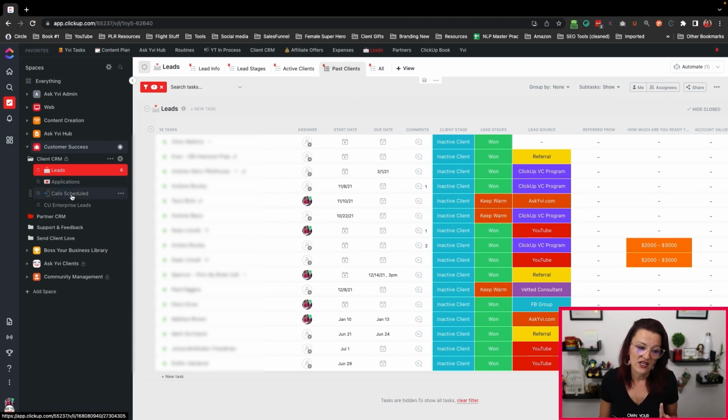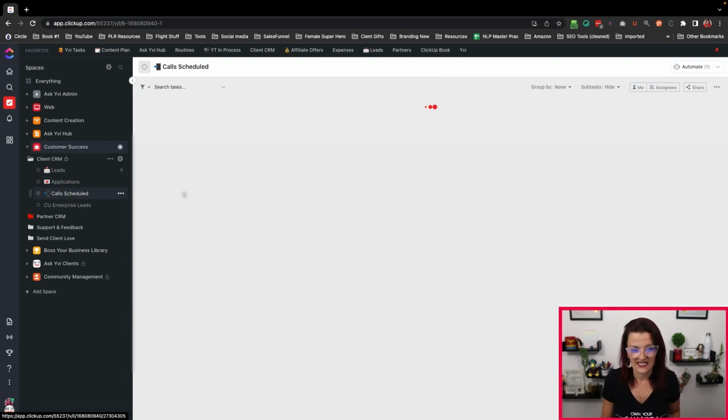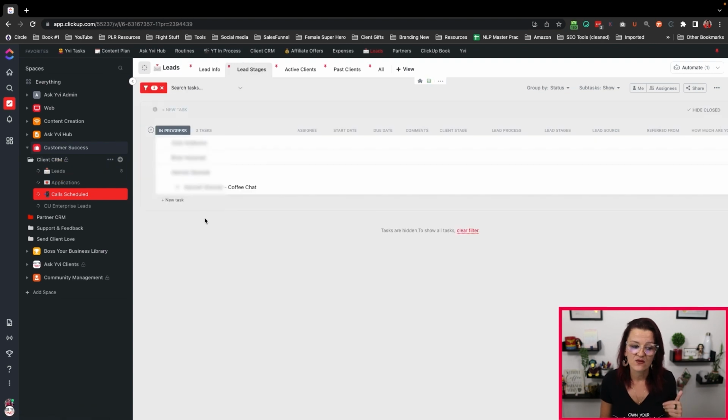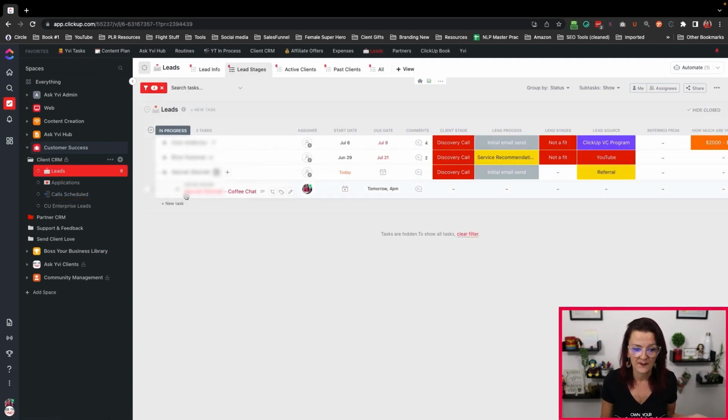Where the real magic happens is called scheduled. This is an automation that grabs my calls scheduled through Book Like a Boss and plugs them right in here. Now, as you can see, I already assigned all of those calls. What I do then, once those calls came in, look right here. They are getting moved and become a subtask to the client in my leads list, which seriously needs to be renamed because it's not just leads, but we already talked about that.